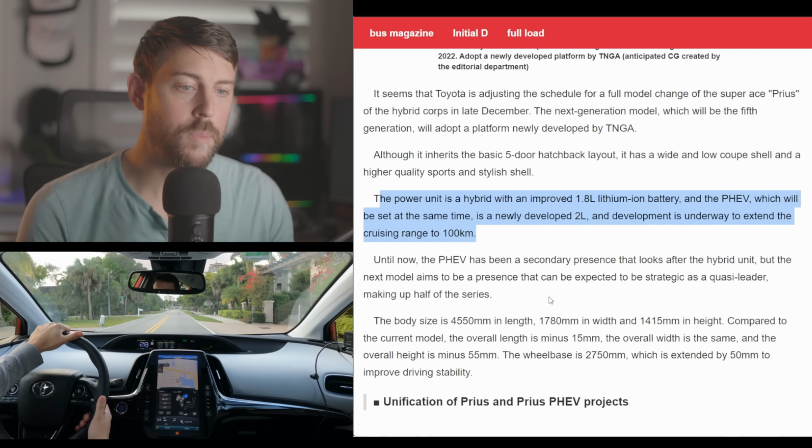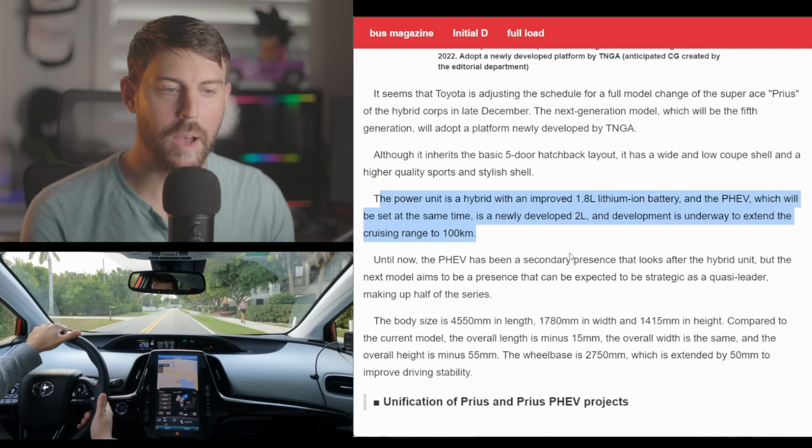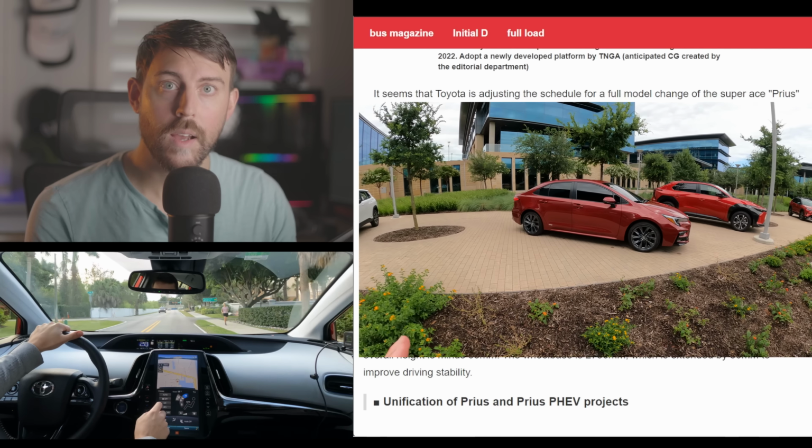So the power unit, hybrid, improved 1.8 liter. We have a new lithium ion battery to accompany it. It's no different than what we see in the new Corolla hybrid coming this fall.